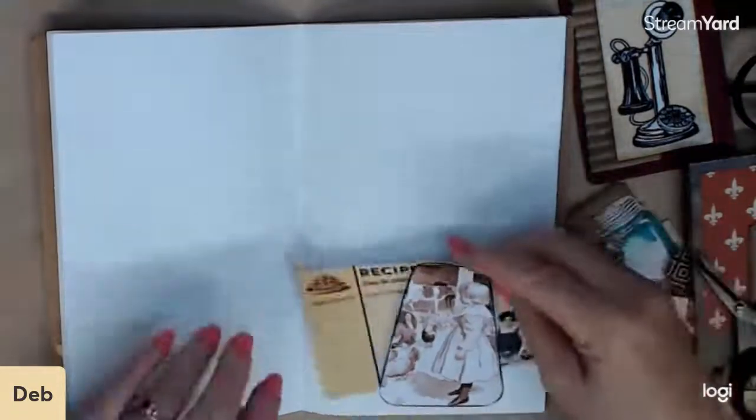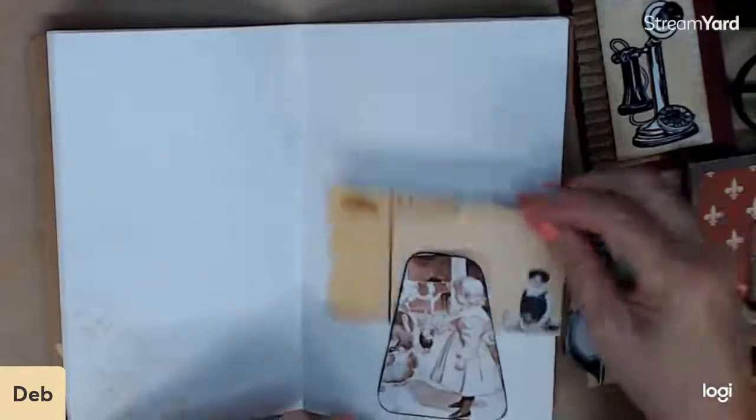Let's see, this is going in here, but it needs a back. Let me finish cutting this first.